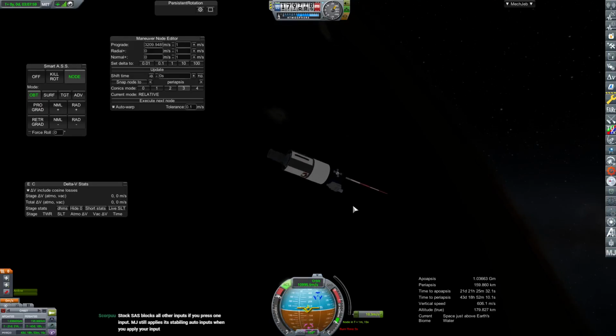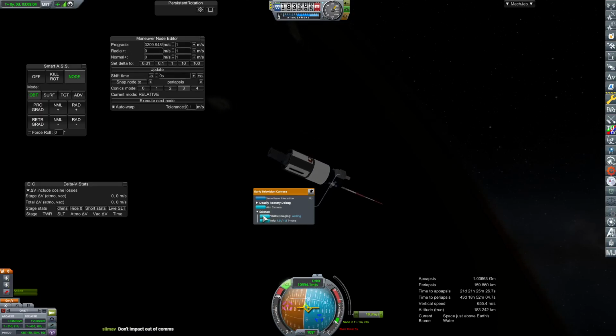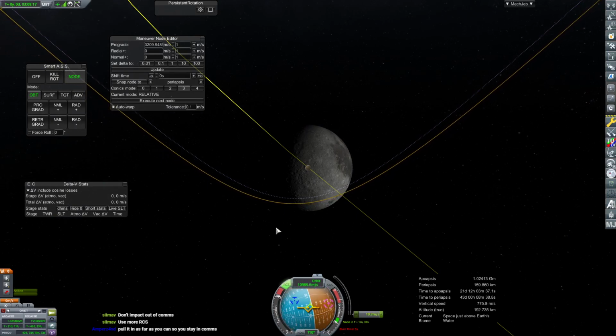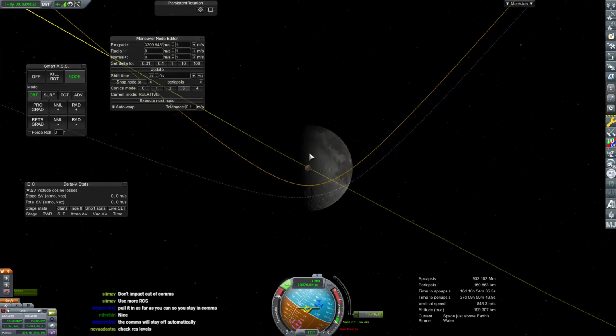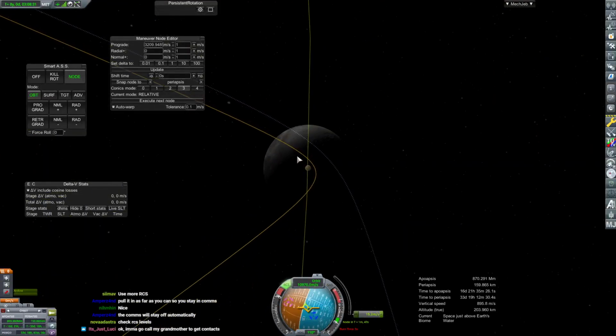So, if we shut down the antenna, can we get there? Let's stop this. Don't impact out of comms. Use more RCS. So you're saying we should get in closer? Like, make the impact happen sooner? Pull it in as far as you can and still stay within comms. Comms will stay off automatically. Okay. So we should just go ahead and burn this down as much as we can to make this impact happen as soon as possible. Right on, Lucy. You do your thing.